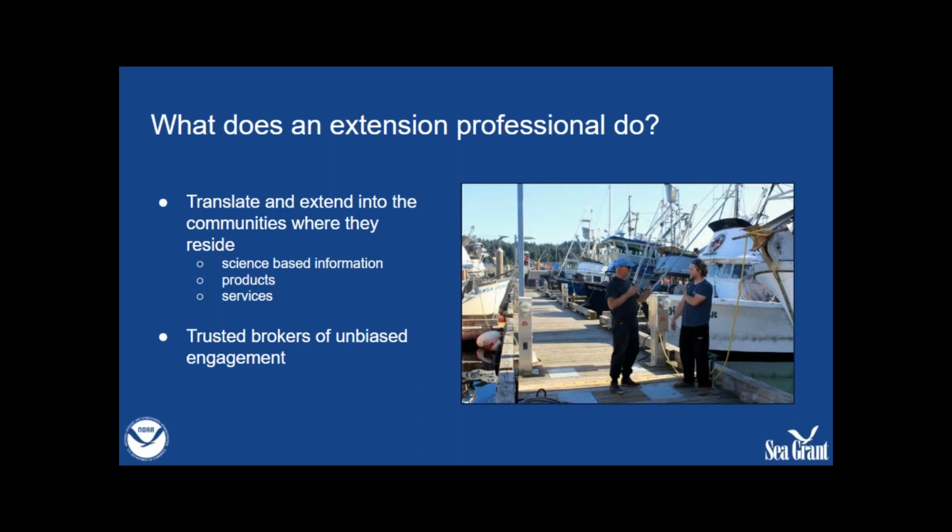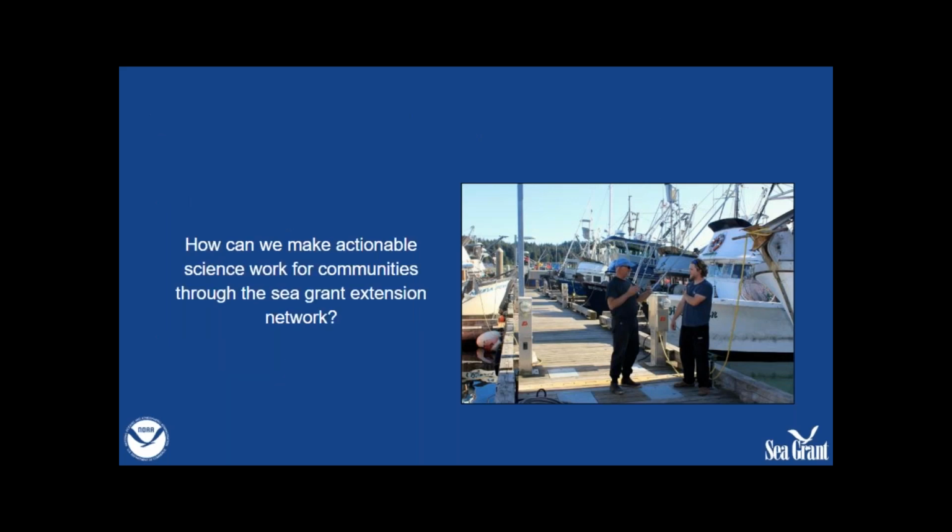And so my project this year has been to ask, how can we make actionable science work for communities through the Sea Grant Extension Network? And so I started calling the different Sea Grant programs and talking to their research coordinators and their extension leads and asking them how they're integrating their science and education and extension.